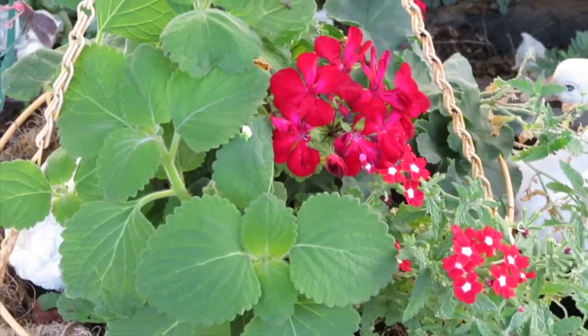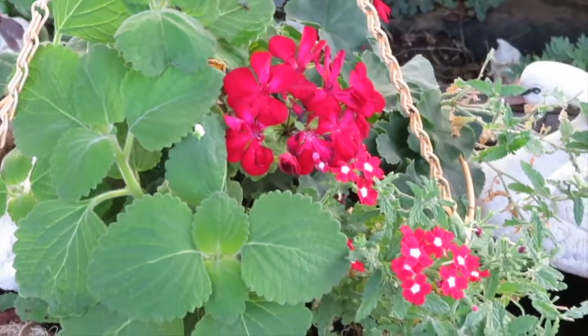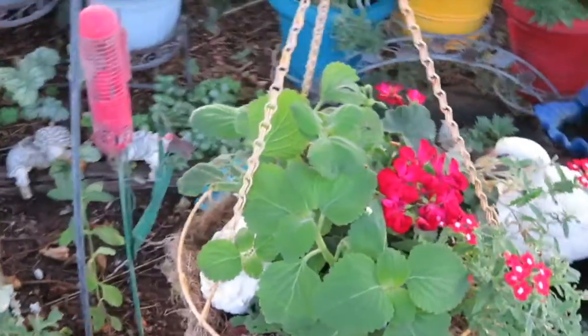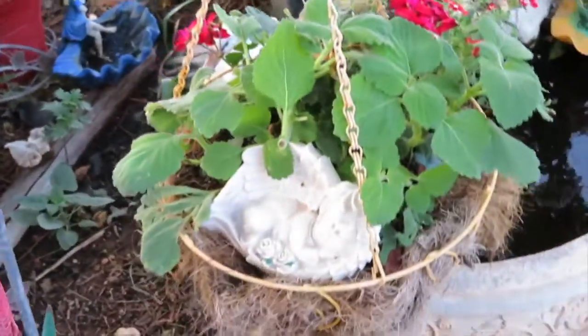Bright red geranium and this little red and white verbena in this little pot. Looks so good. Let's see if I can go around and get it from this other angle too.